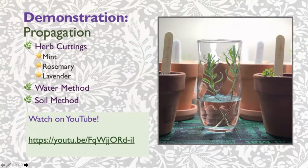Okay, the next thing I'm going to show you is how to propagate from cuttings. You can take cuttings from plants that are outdoors in your garden. I'm going to tell you that right now is not the best time of year to do this, because what are your perennials in your garden trying to do right now? They're trying to go dormant and sleep for the winter. So if you take cuttings now, if you have some new fresh green sprouts, those probably will work.